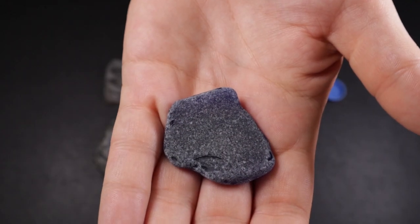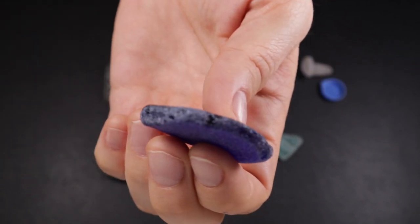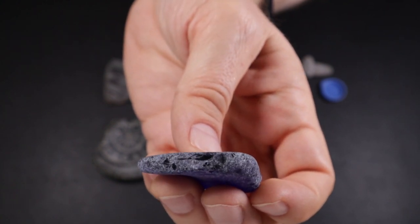This is a really awesome piece of blue glass. It's really big, really chunky, really well frosted as well. It's a really nice find. Can't quite think what this would have been a part of though. If it was a medicine bottle, it would have been a very big bottle. Maybe something that you would find in a chemist's.